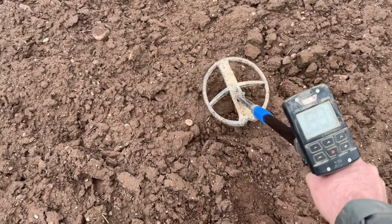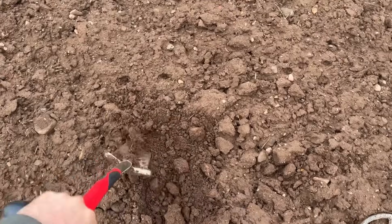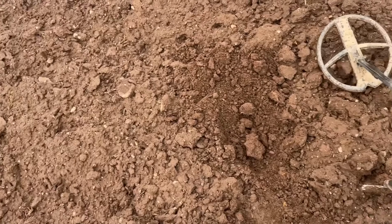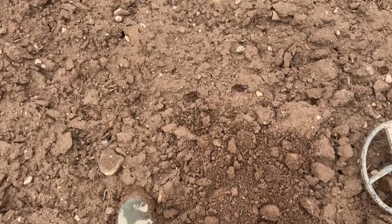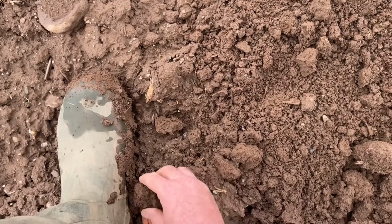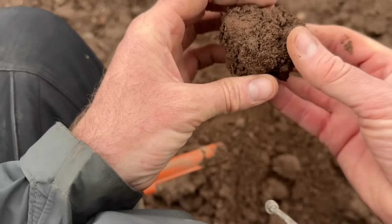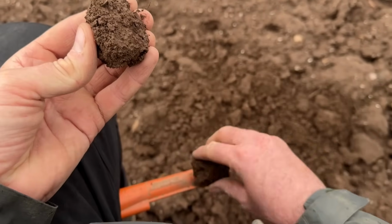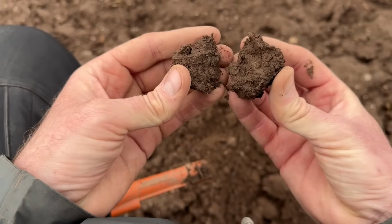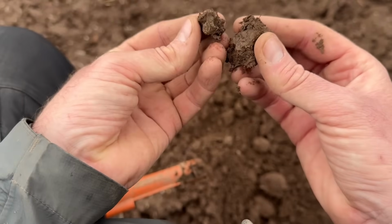Another potential. 69.70. Not amazing, to be honest. But you're going to dig everything in this field. I think it's going to be junk. But just in case. A clod? We do. We've got a clod. Stick the carrot between my legs. I know that always gets a laugh. Not in there. But in there somewhere. There's something there, a bit of lead, maybe. It is.